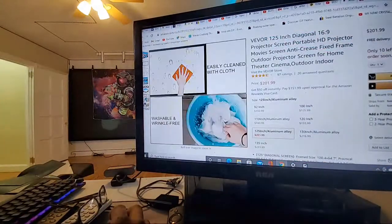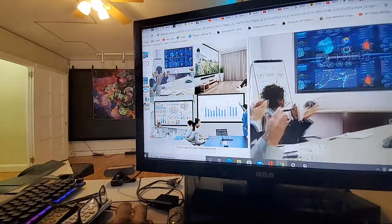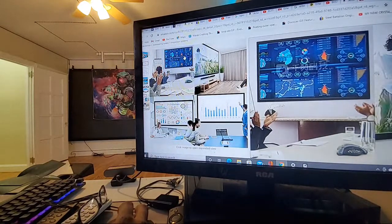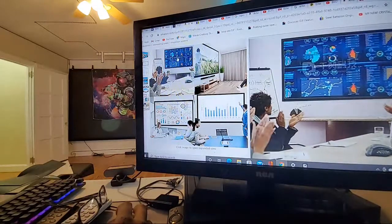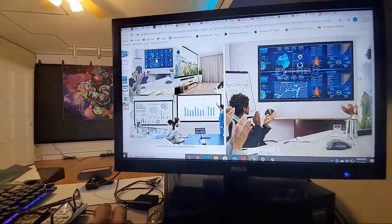They give you the science behind it and washable. Look at this, look at the boardroom. I love these pictures so much. Look how bright that image is. Look at the contrast levels that pull up in the boardroom in a fully lit environment. Yeah, that's all Photoshop. That's definitely Photoshop. Look at that. This is what they sell you on.